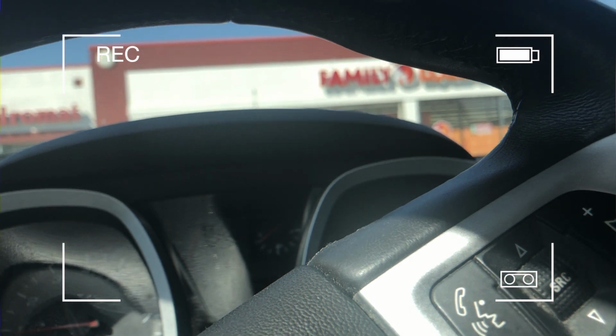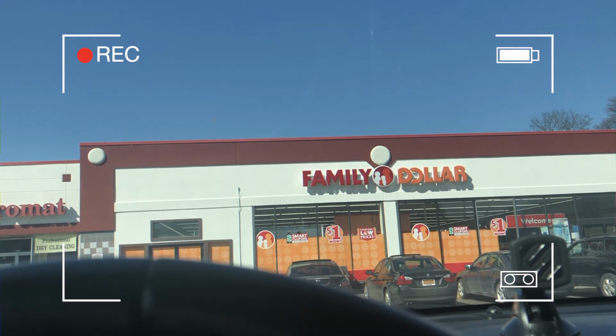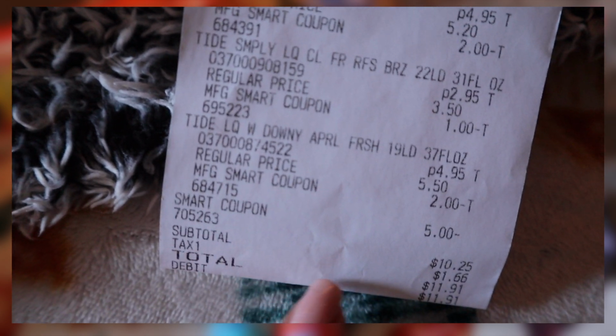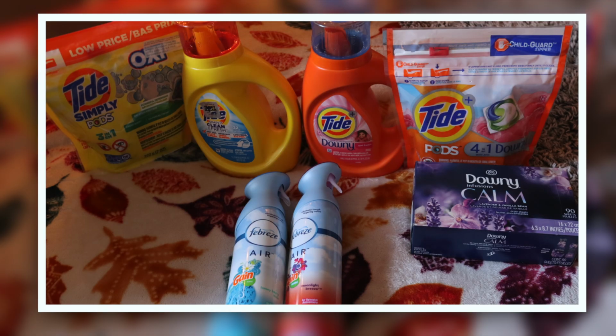This week at Family Dollar, using this $5 off of $25 digital coupon, I was able to score all of these awesome products for just $10.25 before tax and $11.91 after tax. So if you want to learn how to do this deal, then stay tuned.